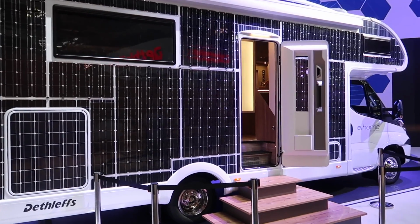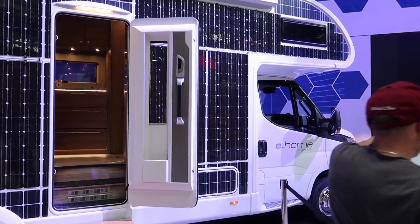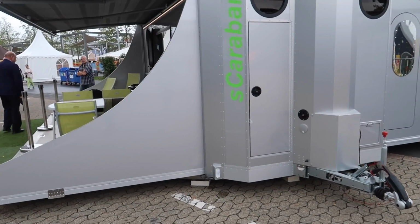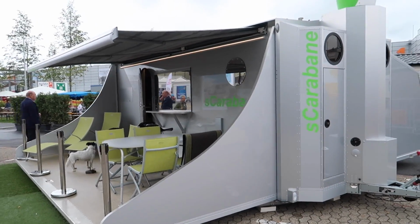I mean, it was incredible to see prototypes like the e-home from Detlefs. That was the motorhome covered in solar panels with an electric motor. The S-Caravan, the rotating caravan from France with the fold-down sides. It was just innovation like that. The future of caravanning was amazing to see.